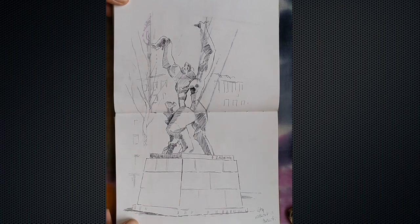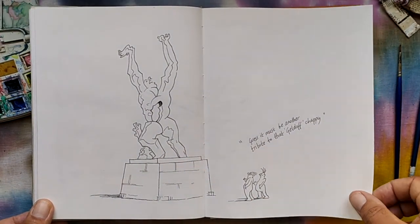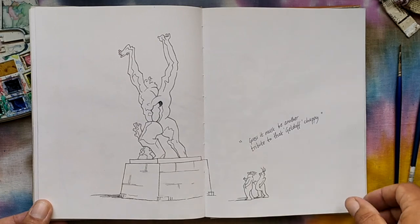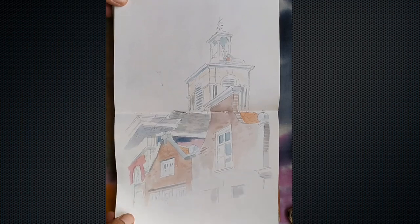The city without a heart. Was that what that was about? I'm not sure. A little joke there. I guess I'm saying it must be a tribute to the Geldof chappie because everyone's starving, so they've got no stomach. Again, quite wishy-washy.